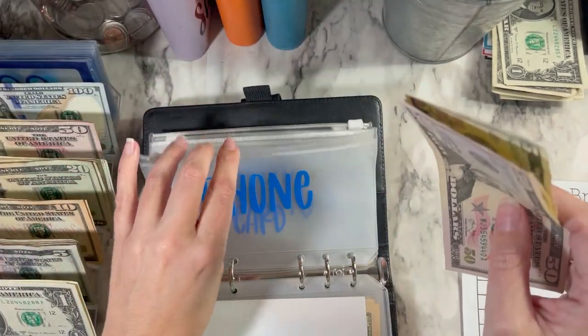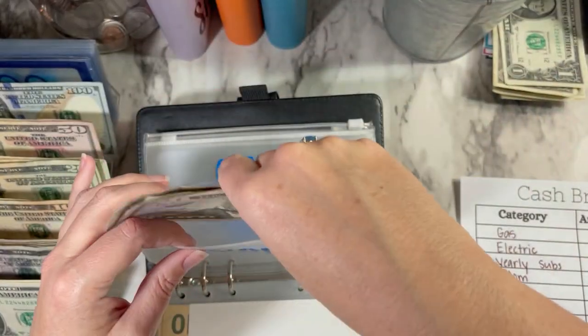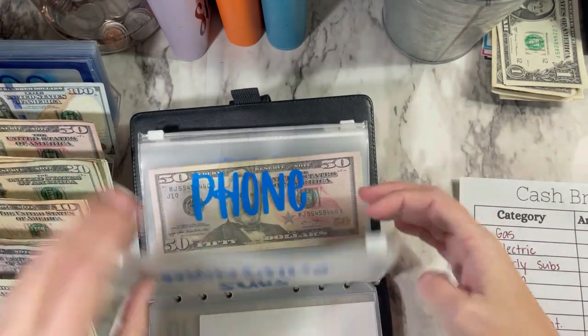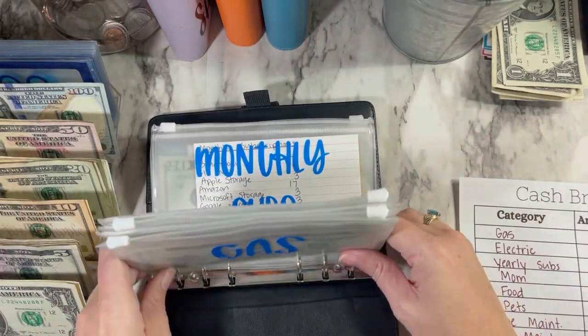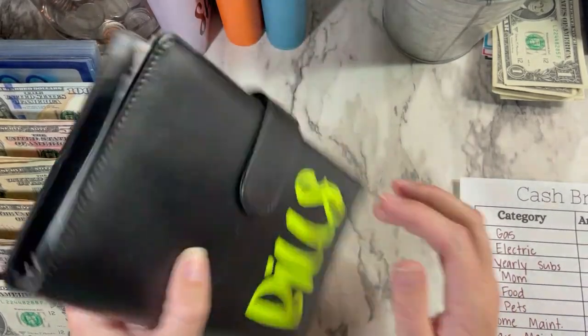And this will not stay in here. I'll be taking it to my mom for my portion of the phone bill here soon. It's just cheaper for me to stay on her phone bill, so I just pay her for my portion. All right, so that is it for bills.